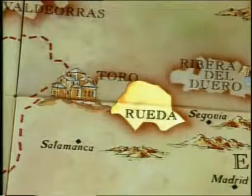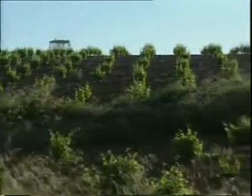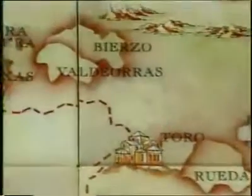As for white wine, the up-and-coming region is Rueda, where an exchange of expertise with foreign winemakers has helped this to become an ideal place to develop the potential of local grapes such as the Verdejo, and to grow French varieties like the Sauvignon Blanc.